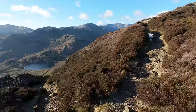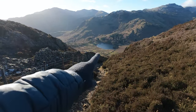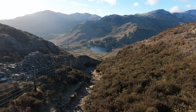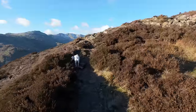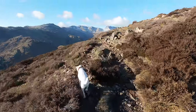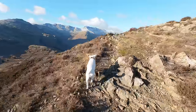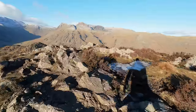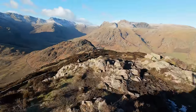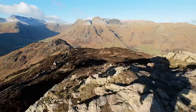This is a nice view. You get to this point here. We can see back down to Blea Tarn again, Wetherlam, everything else. Lovely. Isn't it, Finn? It's lovely! She's just like, give me the goddamn mountain Maltesers and shut your trap, human. Here we go. Look at it. It's just a wondrous view.